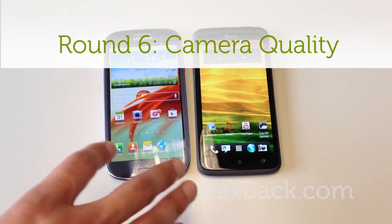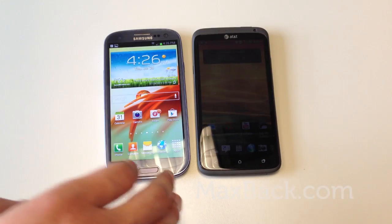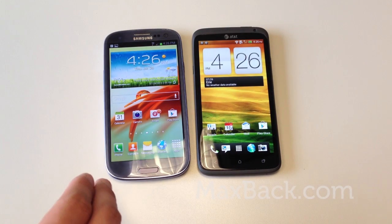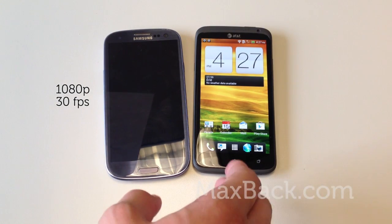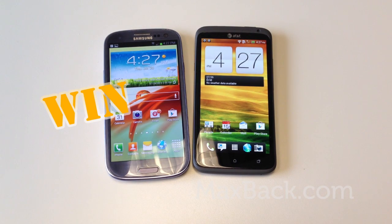6, the camera quality on both is pretty much exactly the same when you're taking pictures. However, when you're recording video, the Samsung Galaxy S3 outshines the HTC One X. The Galaxy S3 can record at 1080p at 30 frames per second, whereas the HTC One X can only record at 24 frames per second. So that's another win for the Galaxy S3.